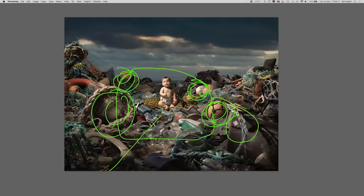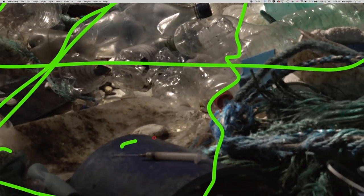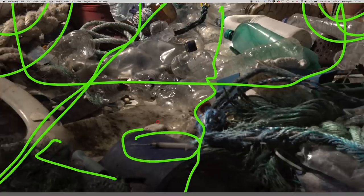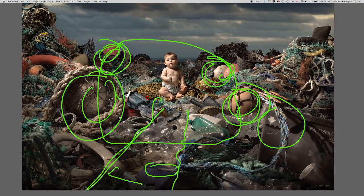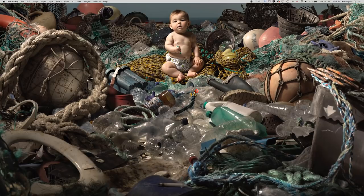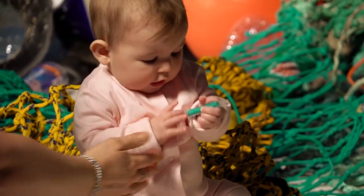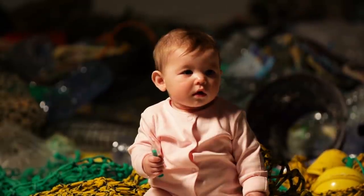And here is the path of clear plastic bottles that lead you up towards our main subject. I also placed an additional syringe that the volunteers had found subtly in the foreground so that on large scale reproductions of the image, it would be another interesting feature. Now, of course, there was no way we could allow the baby to come to harm, so the needle on this syringe was added in post, and the syringe that the baby was holding was sterilized first.